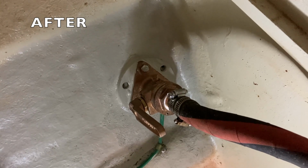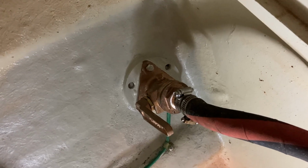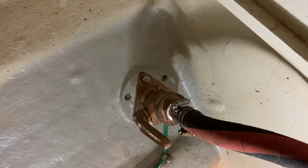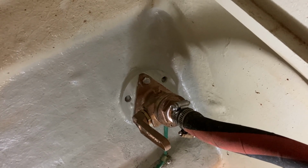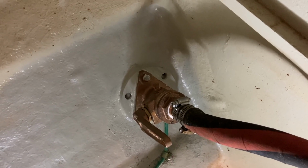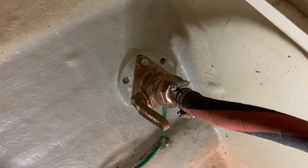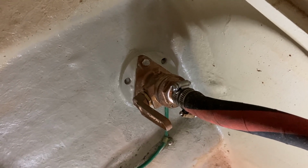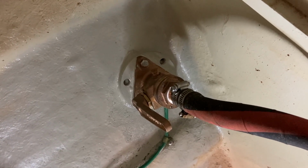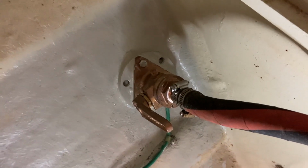The other one was quite corroded, so we put this new heavy-duty bronze Groco seacock in. We got a fiberglass base plate there, or backing plate, and epoxied that into the hull. So this should be really secure. We also have a nice secure connection, that green wire on the bottom's part of the bonding system. And that's got a nice, clean, secure connection, unlike the old one, which was kind of corroded. So hoping we don't have to worry about this one for another 10, 20 years.